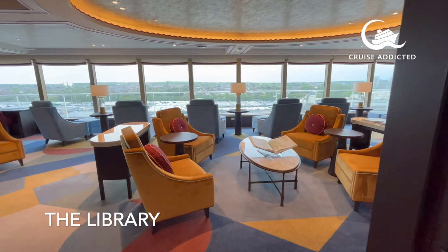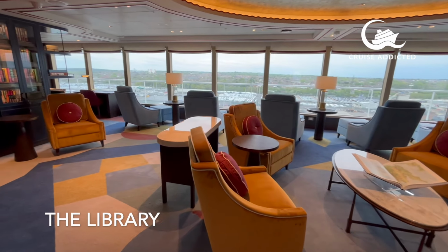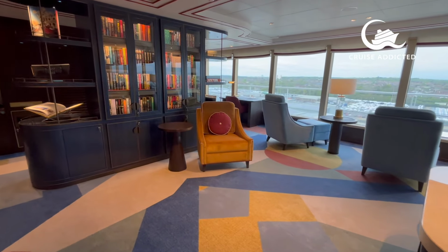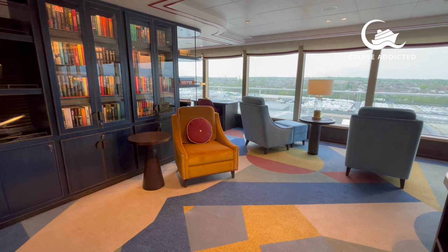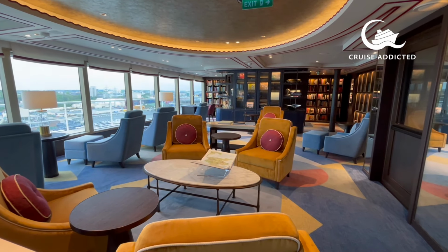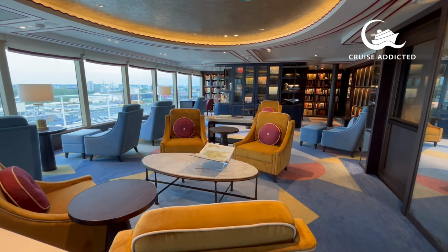So here we have the library, very modern, fresh feel library on this one, very different to the ones on the other Cunard ships. Lots of books, it's very well stocked, so whether you need reference books for going ashore or whether you just want to sit quietly and read your book, then this is a really great space.